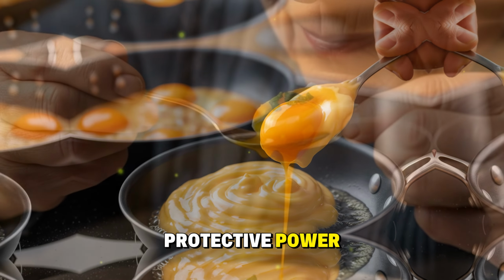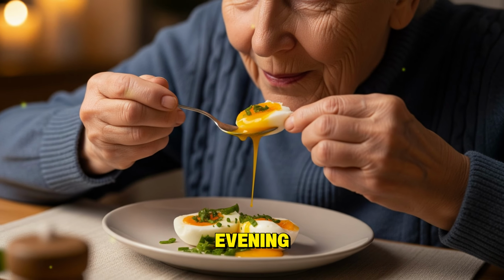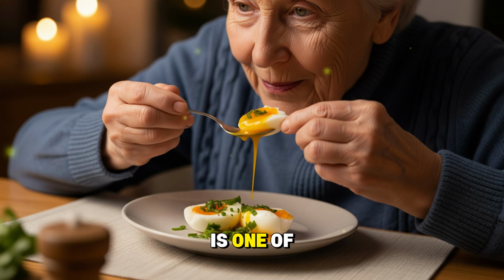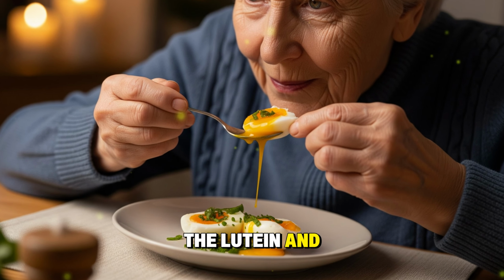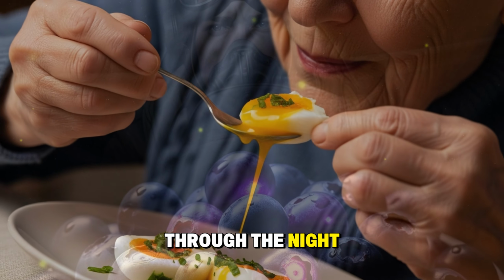So having 1 or 2 organic pasture-raised egg yolks in the evening, cooked gently and enjoyed with a small amount of healthy fat, is one of the simplest and most delicious ways to give your eyes the lutein and zeaxanthin they need to stay clear, sharp, and resilient through the night.